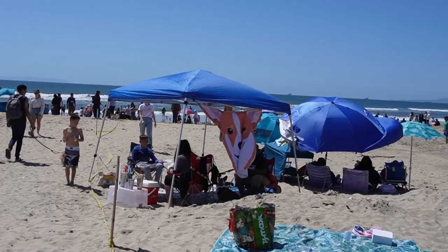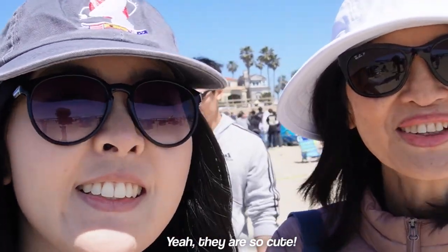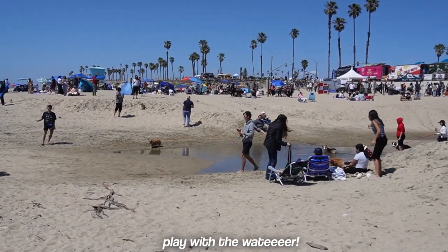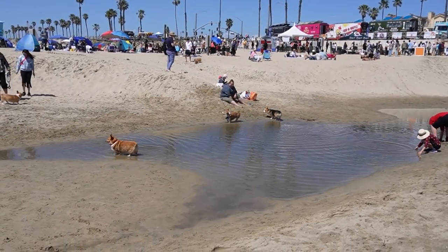My favorite color corgis are the tan ones. I really love the tan ones. Mommy, what do you think? What do you like about the corgi? Yeah, they are so cute. So cute. There's like a little water pond where they can play with the water. Oh my god. I've never seen so many corgis in one place in my whole entire life.